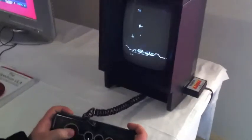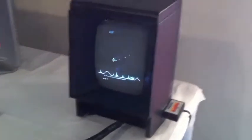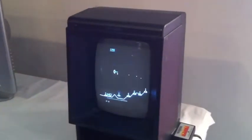Milton Bradley's finest, the Vectrex. Bit of Scramble. Awesome.